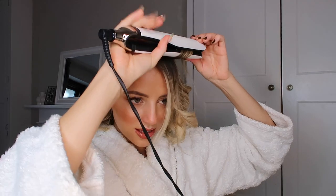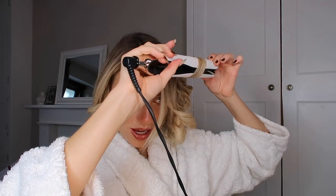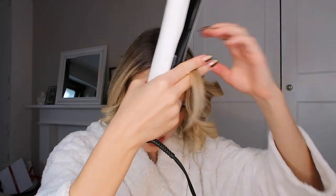I'm at the final bit of this side, so I thought I'd quickly chat to you guys. This is my fringe part of my hair, so I'm going to do the exact same where I do some curls. I'm just dragging it away from my face, and again I like to do it in small sections just so I'm catching every strand, and I think it lasts a little bit longer.